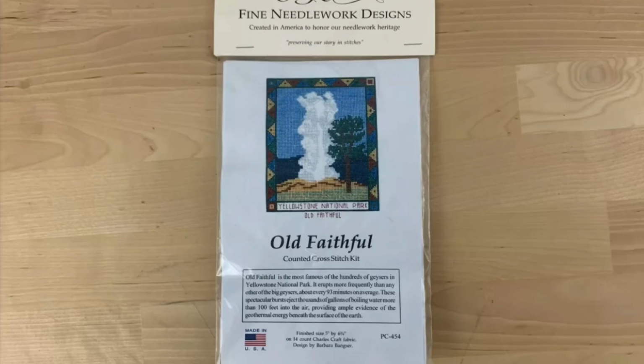This item took 11 days to sell on eBay. Posse Collection Old Faithful Yellowstone Fine Needlework Cross Stitch Kit, brand new, sold on sale for $7.85 with free shipping.